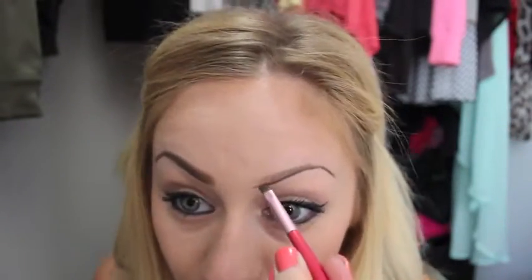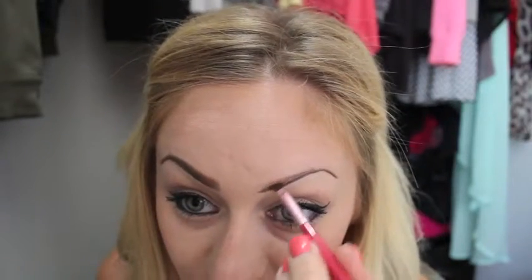Alright, and I'm going to go ahead and leave it just like that for right now. I'm going to do my other eyebrow, and then I always go back and forth between them to make them as even as possible. Maybe touch up one side if one came out a little bit thicker than the other one, then I'll go back and touch up the other one, just until I get them as even as I can.